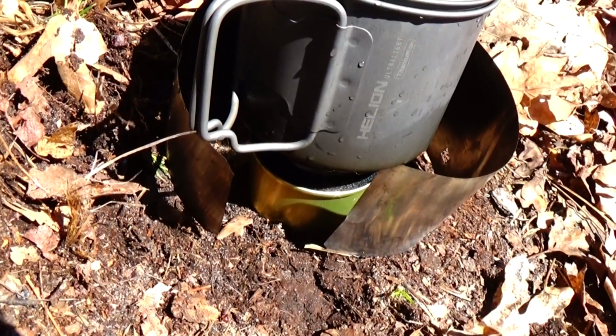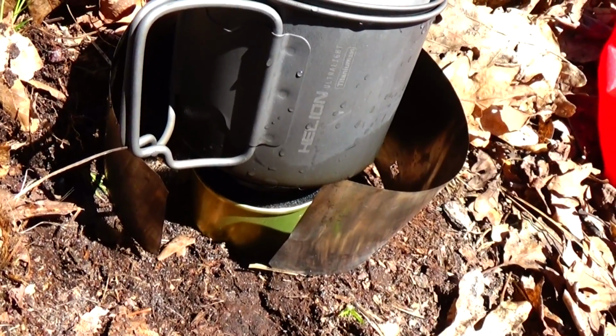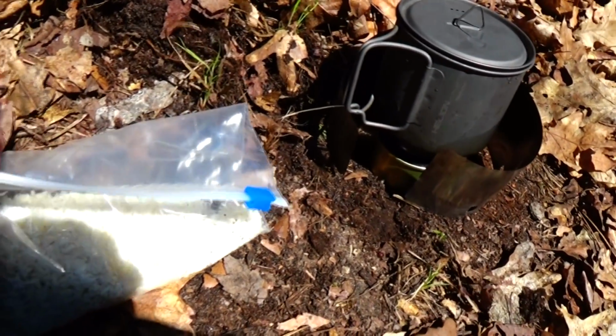We're stopping for a quick break on the North Country Trail side. We're going to boil some water using the Fancy Feast stove. And we're going to cook up some rice with some teriyaki, butter. That should make a good lunch.